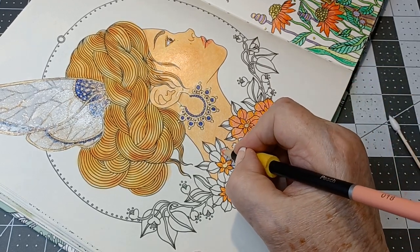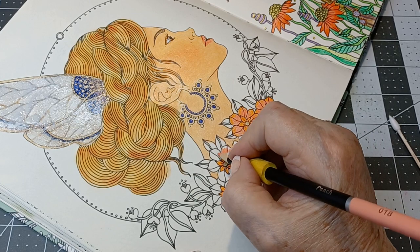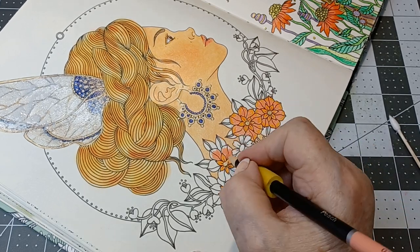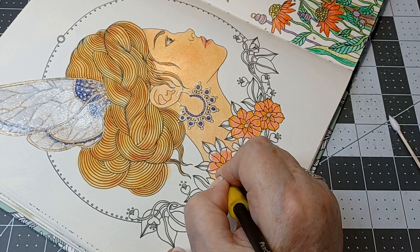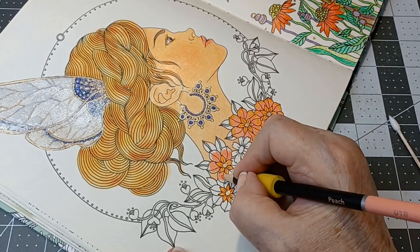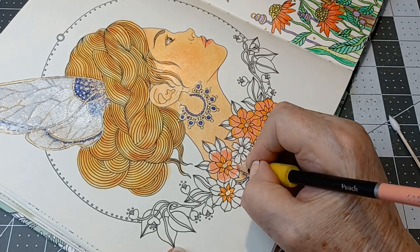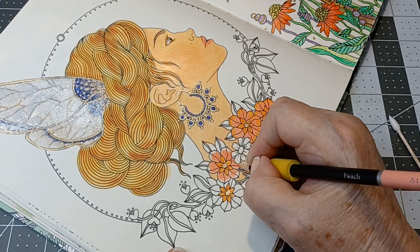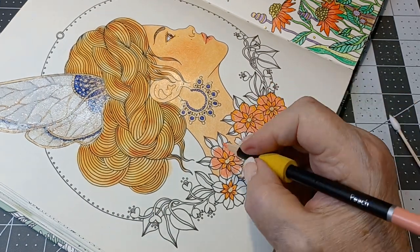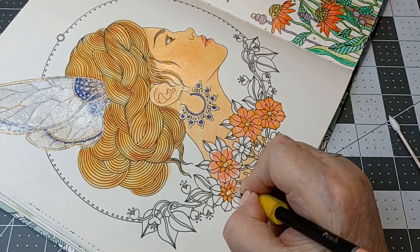Oh, we got two more. To put my little thing on my little finger. It's on the edge of the book. It feels like it's poking holes.